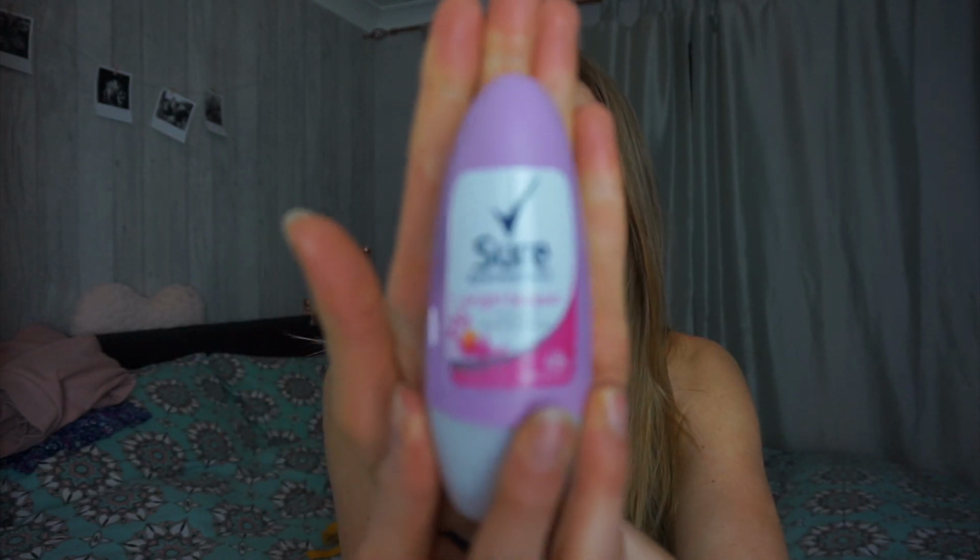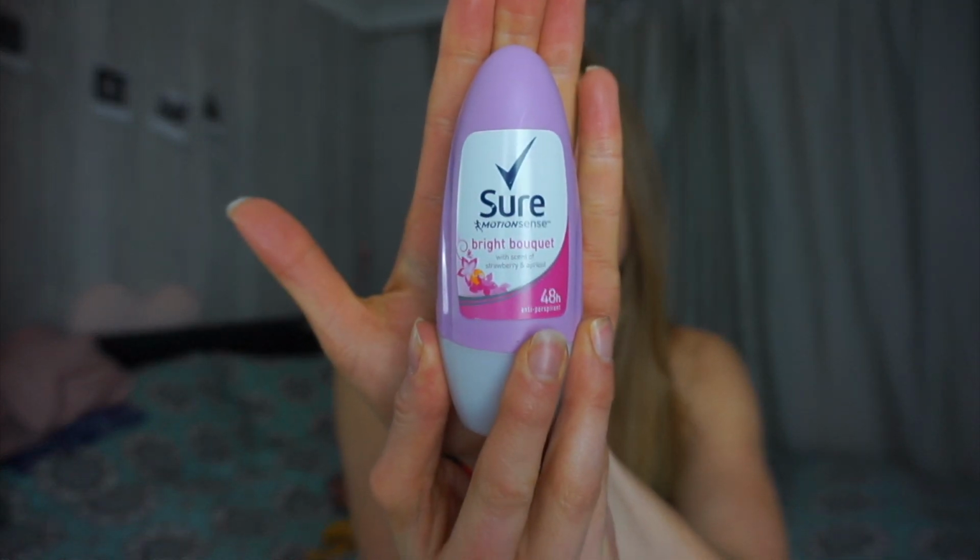Next thing I got was, whenever I get deodorant I always get it from the Pound Shop because they normally have exactly the same in places like Tesco's and Boots, but they're like double the price. So I go into Pound Shop and I get my deodorant from there. I prefer a roll-on one, so I picked up this one. And this is the Shore roll-on deodorant. The scent is Bright Bouquet and it's got strawberry and apricot and it says it lasts 48 hours.